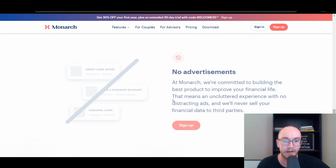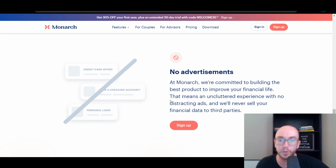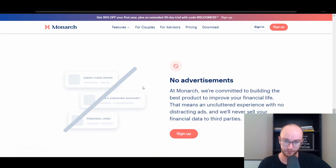It's just to track. Again, like I said before, with the way that their pricing structure does work, there are no advertisements, which is a nice feature. It is really nice not having that extra clutter like you may have in some other apps, or like how Mint used to be with credit card offers and personal loans and open this account or that account. It is nice to not have distracting ads.